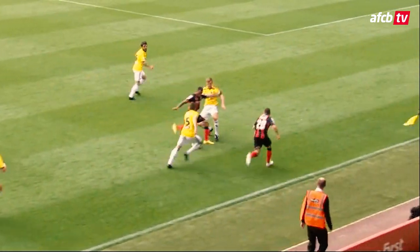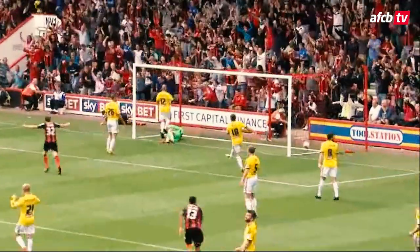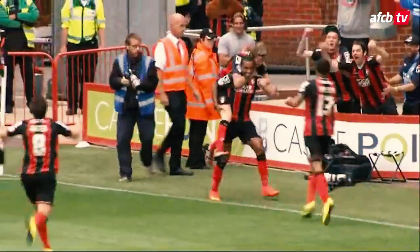Chances. Sit down the line. A lovely ball to the substitute, Fraser. Fraser continues his run, and Bournemouth take the lead. And it's Junior Stanislas who scored the goal.